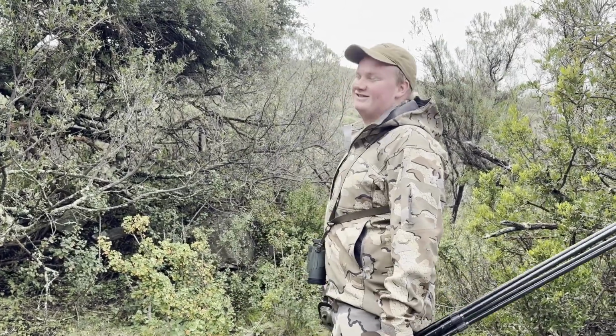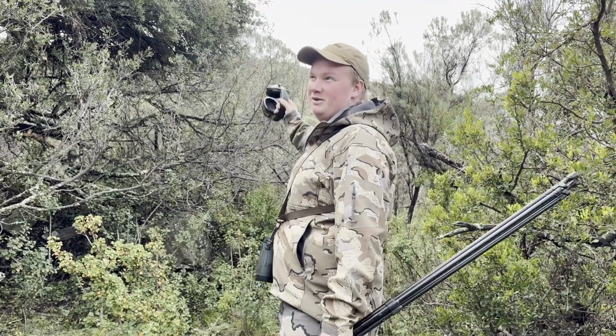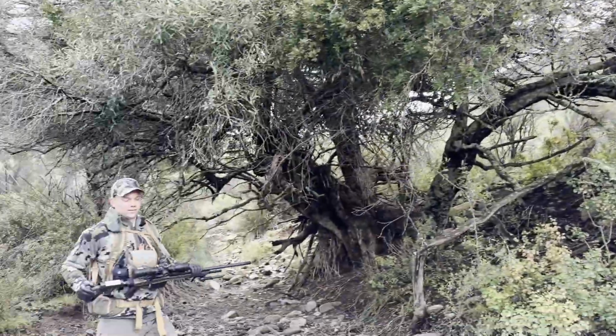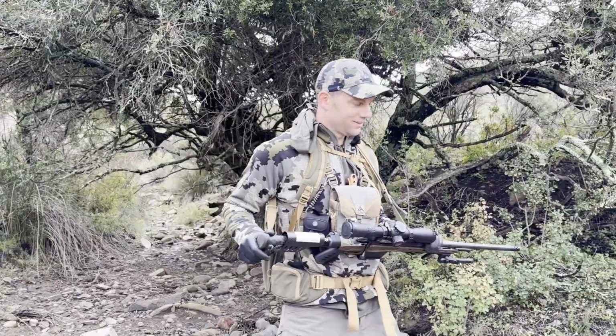We'll see. There should be quite a lot on the flat up there. It's a big plateau on the top, so we'll look around there for some big bulls. What do you think? This is hard. Let's do this for 7 days in a row. We'll say it's still easy.